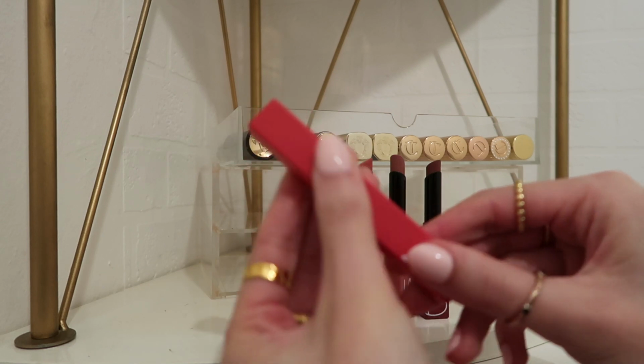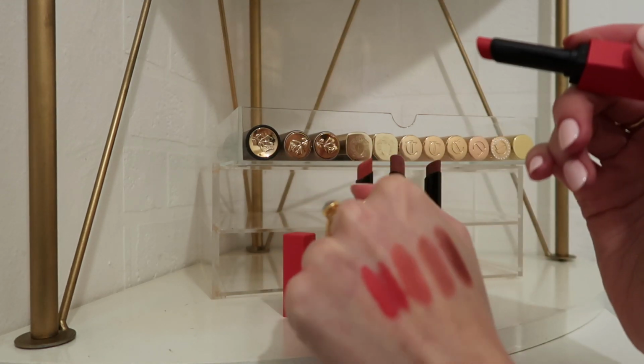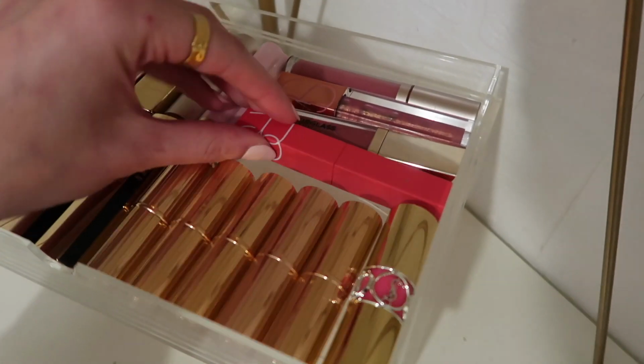And finally, you've guessed it, a stunning red. This is in the shade Feel My Fire. It's more of a cream finish, but it's just so pretty. I think that will be a really pretty one for the summer months. So, like I said, I'm keeping the whole collection.